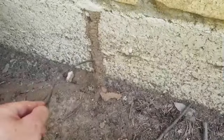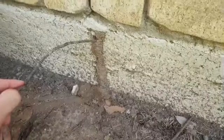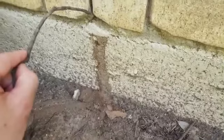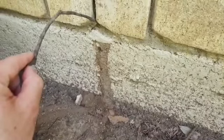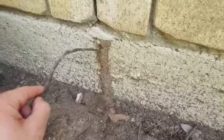But what we have here is a mud tube. Okay, so they're secretive by nature, so they cover themselves with a mud tube just like this. Okay, and they come up, and what the physical barrier does is cause them to have to come out around the barrier before going into the house. Okay, now what you can see here is black ants. These are not termites, we've got black ants here, but they follow the termites in.